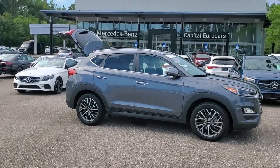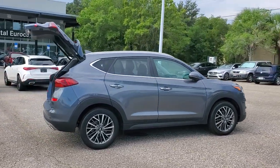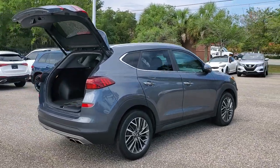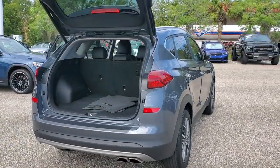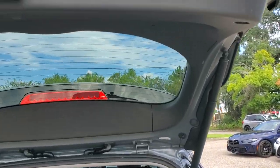You will love the features of this 2019 Hyundai Tucson. This vehicle is an outstanding buy with fewer than 70,000 miles on the odometer. This upscale Tucson crossover is ready to make even the most routine errands feel enjoyable.